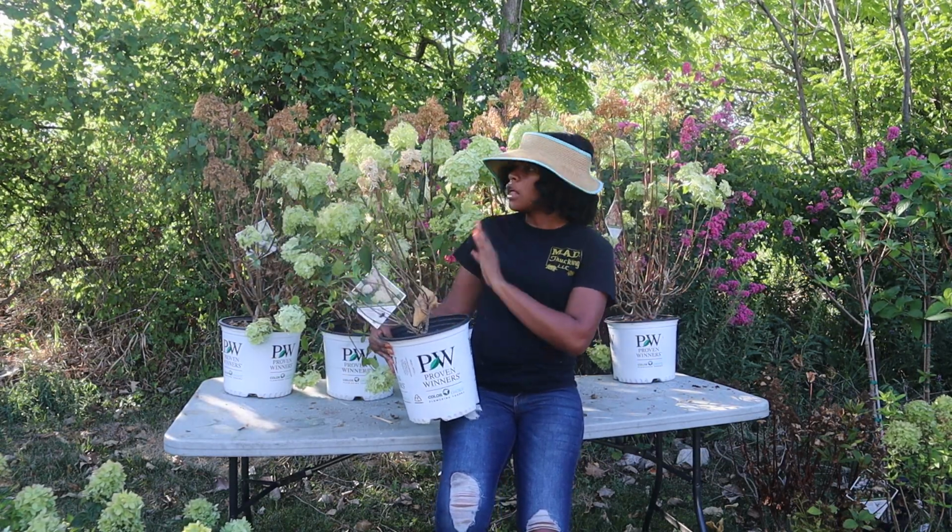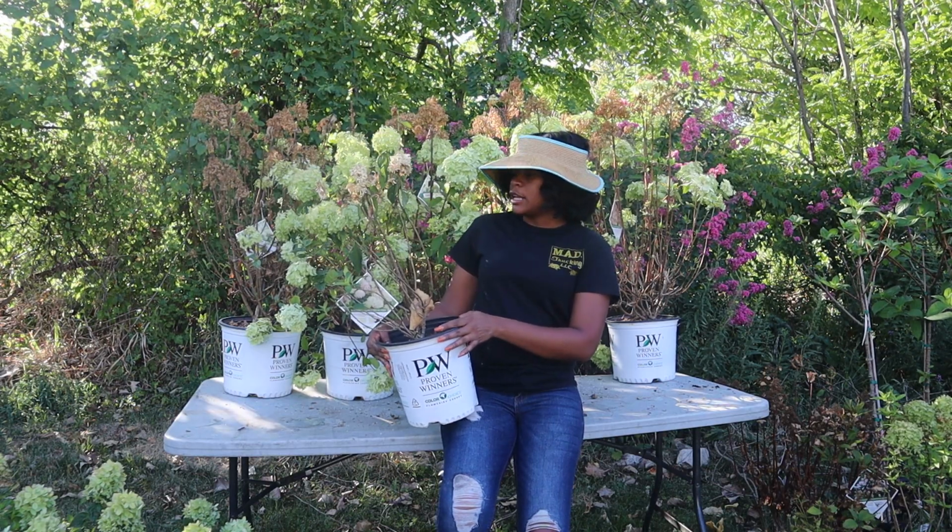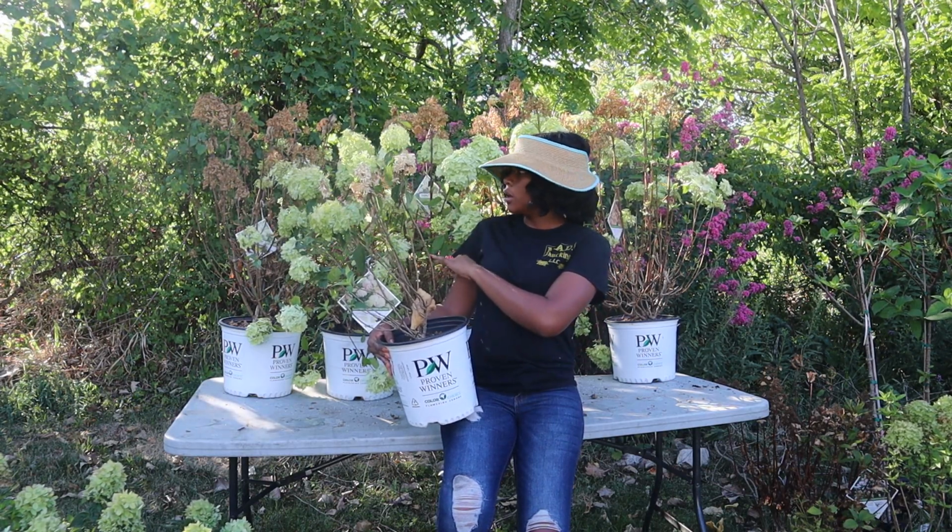But yes, this is the little lime. As I stated before, it's the baby for the big limes.